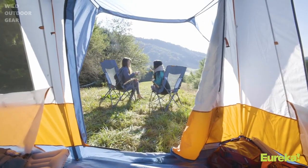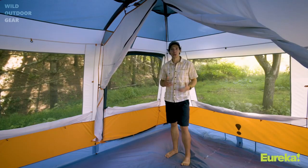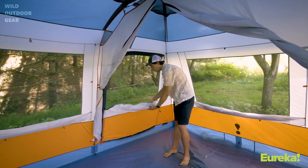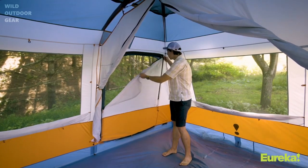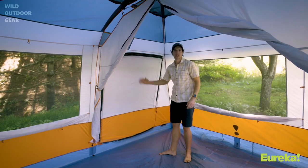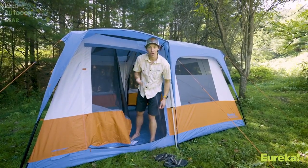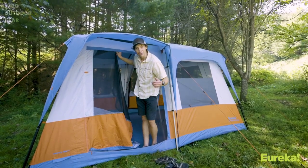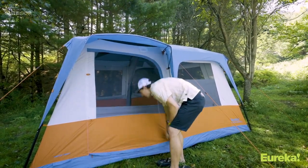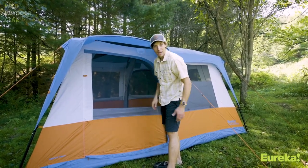See, there are six huge mesh windows in here, which is great for ventilation. Everybody stays cool, even if there's a big group in here. You can have great views when you want them, or you can zip up the waterproof curtain for total weather protection. So speaking of rain, you also get extended fly coverage here over the doorway, which is nice. It gives you a really dry entryway into the tent, or it allows you to leave the front window unzipped to get more ventilation in a light rain.